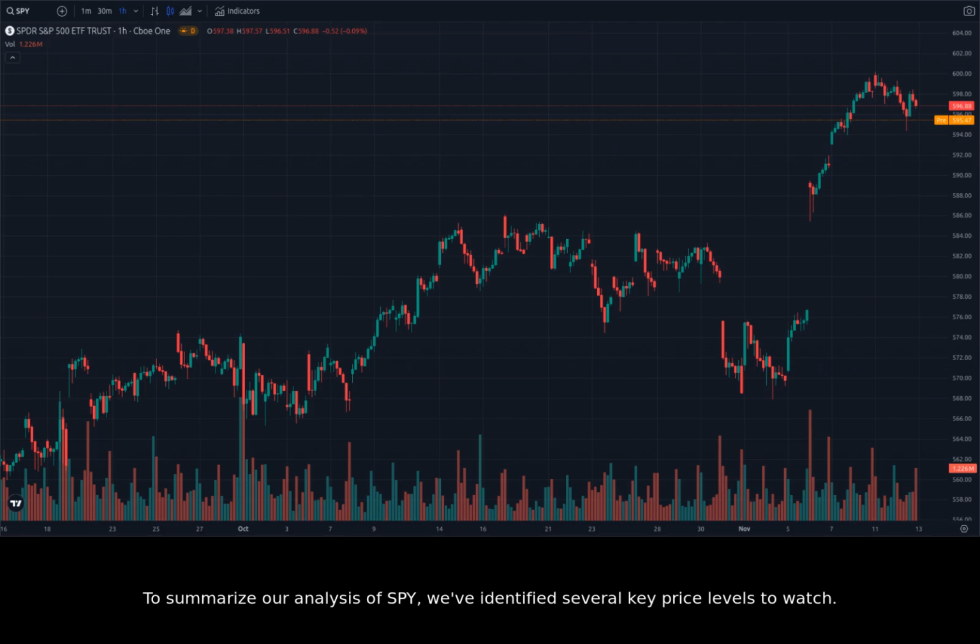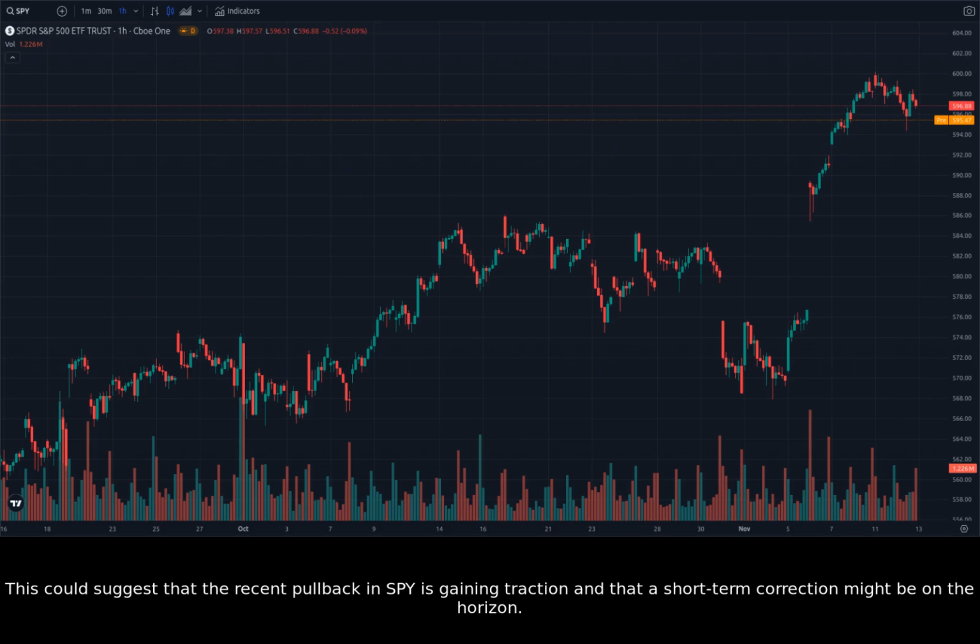To summarize our analysis of SPY, we've identified several key price levels to watch. The 6,000 level is a significant resistance level, and if SPY breaks through it, it could signal a bullish breakout. However, if SPY fails to break through this resistance level, we could see a short-term correction. The 5,980 level is a key support level, and if SPY breaks below it, it could indicate a bearish breakdown. It's also important to pay attention to the volume on the charts. Volume has been declining in recent hours, which is a sign of diminishing bullish momentum. This could suggest that the recent pullback in SPY is gaining traction and that a short-term correction might be on the horizon.